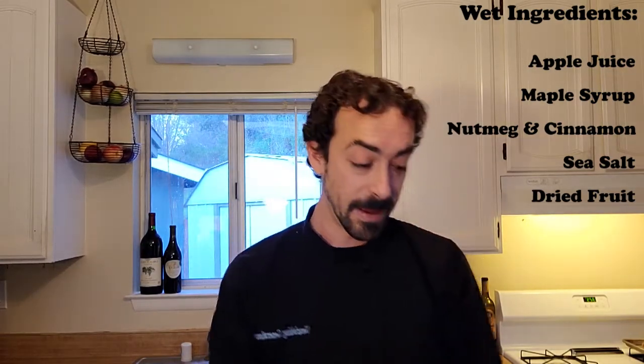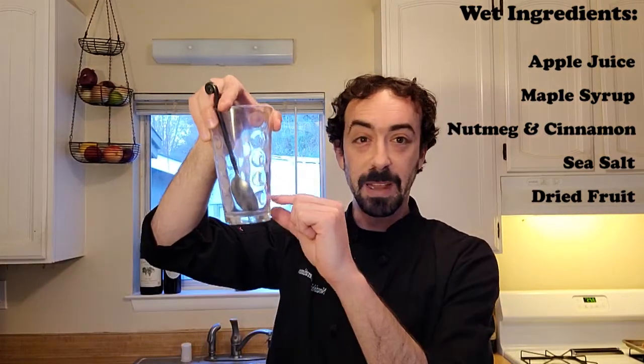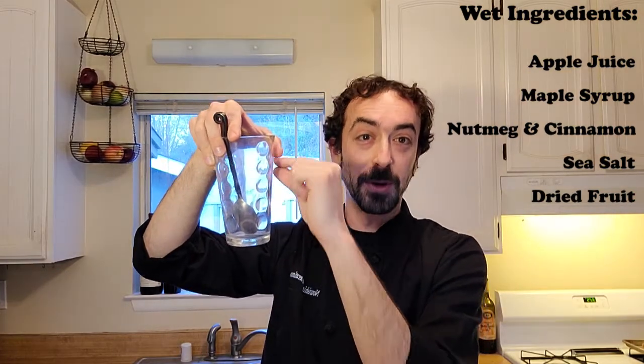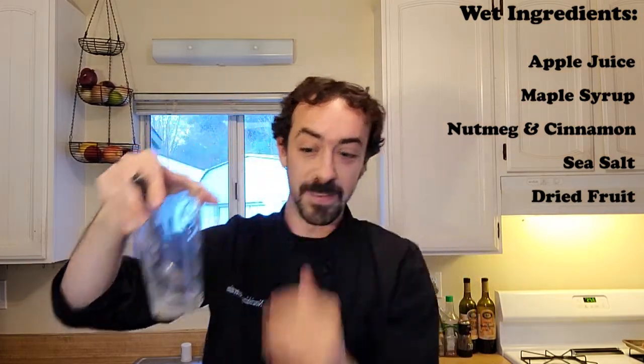We're also going to need nutmeg and cinnamon. Also, a bit of salt. And you'll need your yogurt. The yogurt is what we're gonna do in the parfait. Basically, it's gonna be a layer of yogurt, a layer of fruit, a layer of granola, more yogurt, more fruit, more granola, as much as we can fit in the cup.